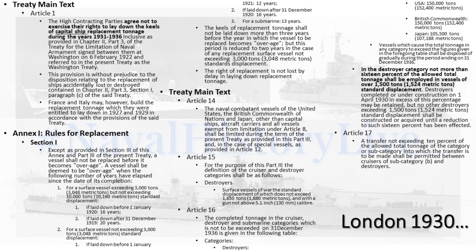Now, Article 15, destroyers. Surface vessels of war, the standard displacement of which does not exceed 1,850 tons, with a gun not above 5.1 inch in caliber. Okay. Destroyers. USA is allowed 150,000 tons. British Commonwealth, 150,000 tons. Japan, 105,500 tons. Okay.